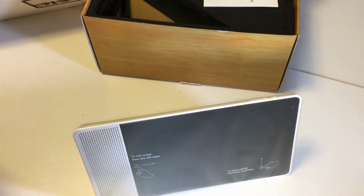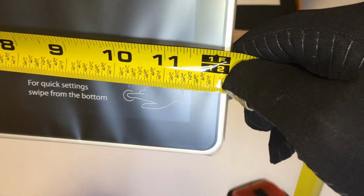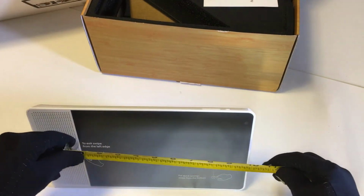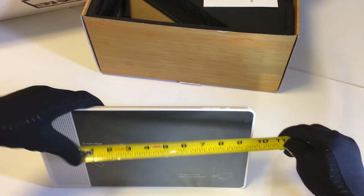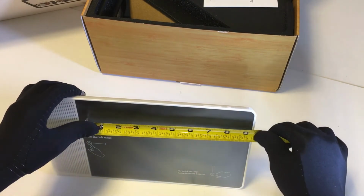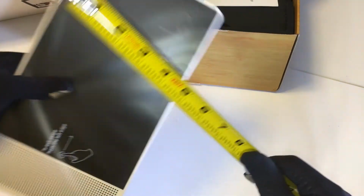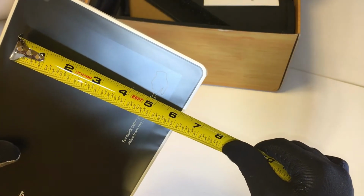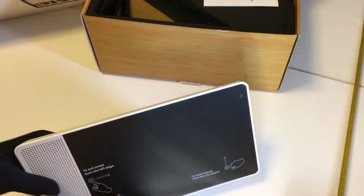Let's measure this. The whole display itself measures almost a foot. The display itself, the black area, is about 9 3/4. The actual display, because I can see the line right there, is about 8 3/4 by 5.5. I'm assuming that's either the camera, or a speaker. No speaker in the back.